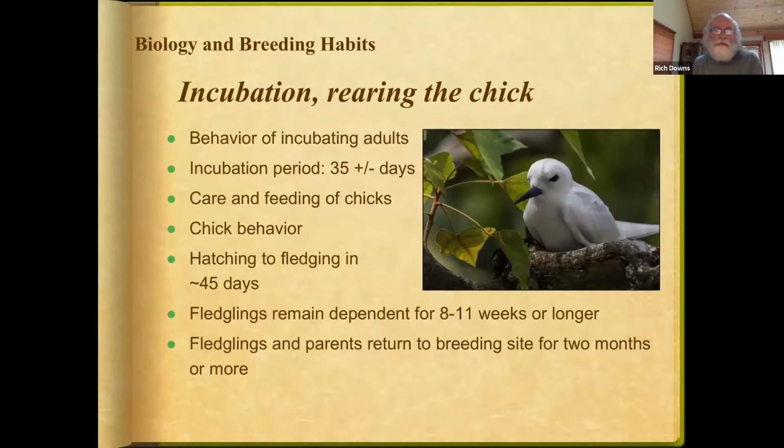Also, it's important for tree trimmers to understand when they come across a tern sitting on an egg. First of all, what does it look like? Well, here's a picture of a white tern adult sitting on an egg, what we call the nesting position. Once they lay an egg, it's 35 days plus or minus, but pretty darn close to 35 days before it hatches. During that time, about 99.9% of the time, one or the other of the adults will be sitting on the egg. So we tell trimmers, if you see a white tern sitting in the same spot in the tree day after day, chances are it's sitting on an egg.